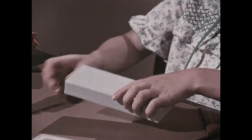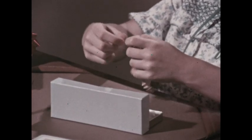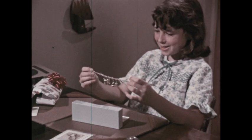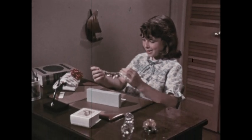This very nice gift is from Nancy's aunt. Nancy will want to write a letter to her aunt to thank her.